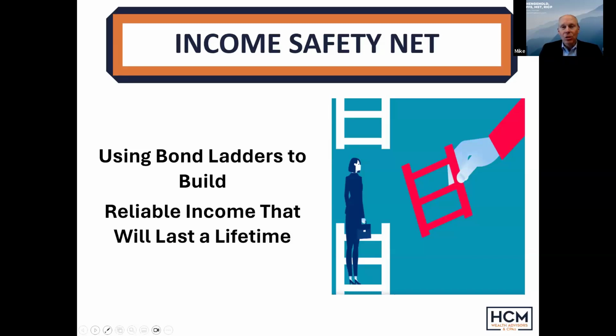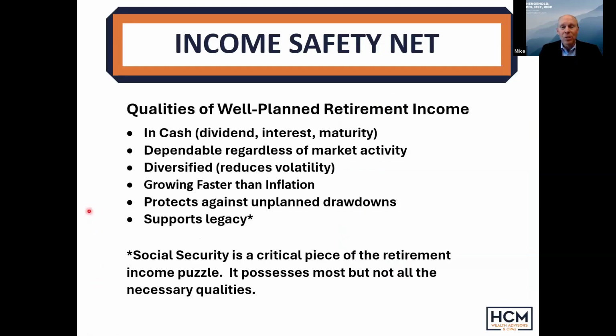And I will say that going back to the beginning of HCM, the problem that we were trying to solve is how to create a reliable stream of income regardless of what the markets were going to do. So the next slide begins to talk about what we refer to as an income safety net. And the safety net basically is a system that incorporates bond ladders, which we're going to talk a little bit more about in a minute. But it's a system that has a number of qualities or priorities built into it.